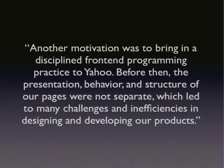The other reason was they really wanted to have professional-grade focus on this. I mean, it's one thing to hack together a site and get it out there and just ship something. That's fine. But when you're building a website that represents most of the value of your company, you really want to do it the best you can. And prior to this, we didn't separate presentation and behavior and content or anything else. So the executives at Yahoo recognized that was something that needed to happen.